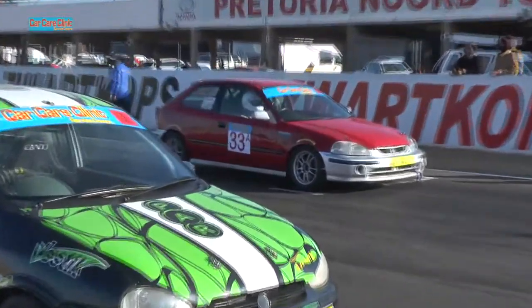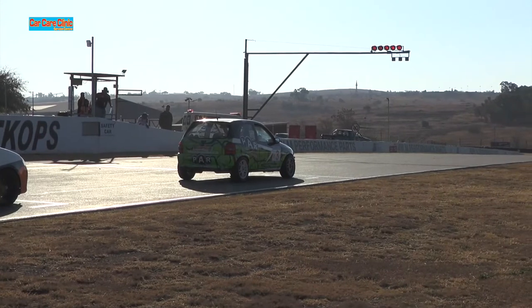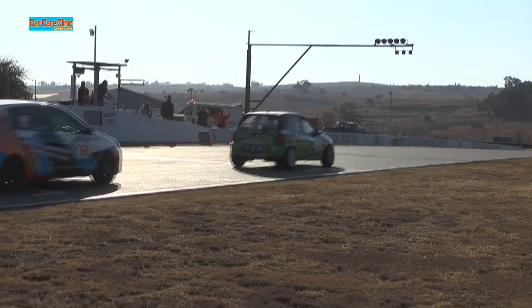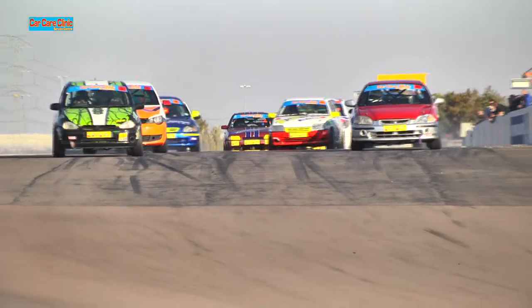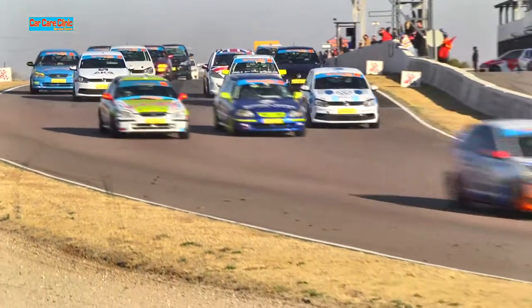Dunlop tyres now ready to go for heat number 2 as they get ready to go into turn number 1. Will Danhauser be able to capitalise on his pole position? He had such a good outing in the first one in the Pro Auto Rubber machine, and looks like yet again another great start from Danhauser. Good to see Francois Henning back. He's got that car sorted out.